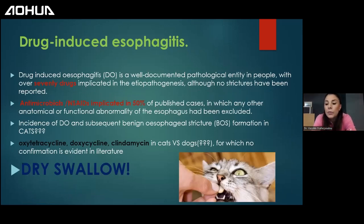Let's go to another one, and I really want you to be cautious about that one. I know there is a lot of awareness nowadays about giving antibiotics in general, and primarily about giving antibiotics in cats on a dry swallow. And we used to think that it was about doxycycline or clindamycin, because for these two antibiotics we had a lot of research going on, and also a series of case reports that were giving evidence about what clindamycin and doxycycline could do to the esophageal mucosa. But it is actually not so simple.